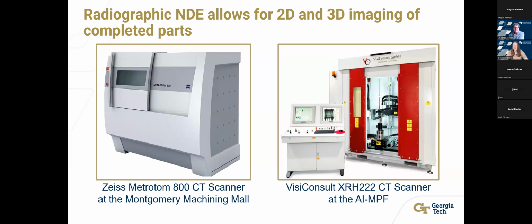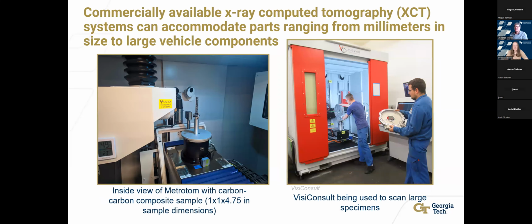This is much closer to something that you would see in a commercial application. These machines can be used to scan much larger components, as you'll see in a photograph a little bit down the road. But this is what's essentially already out there and available, and we're leveraging this to help further our own research. So if you could move to the next slide, please.